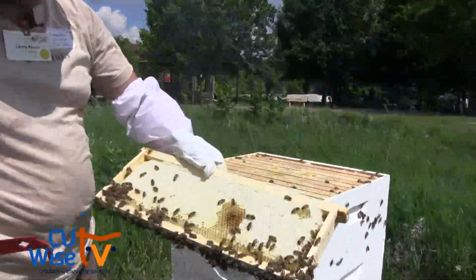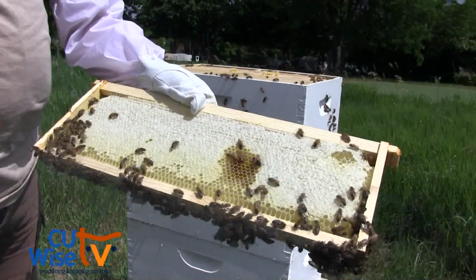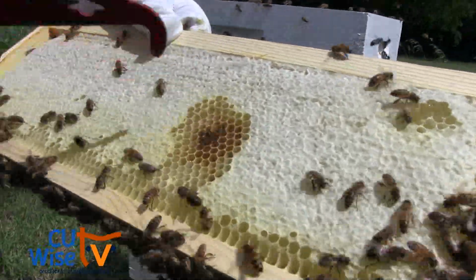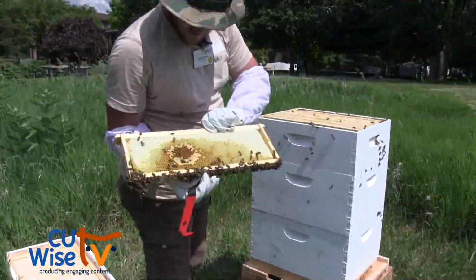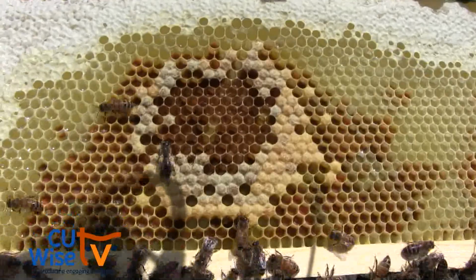So this frame is mostly honey. That's completely capped honey. There's some broken caps right there that'll fix that. There's some bee bread they have going right there. And same on the other side. Less capped honey, but still getting there.